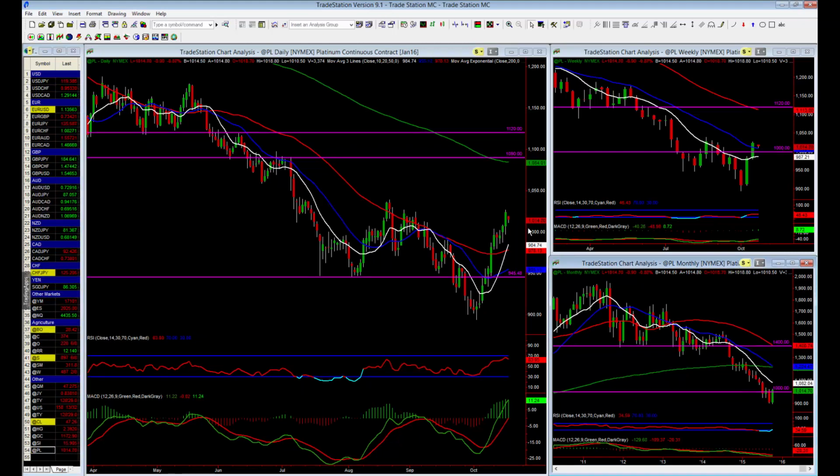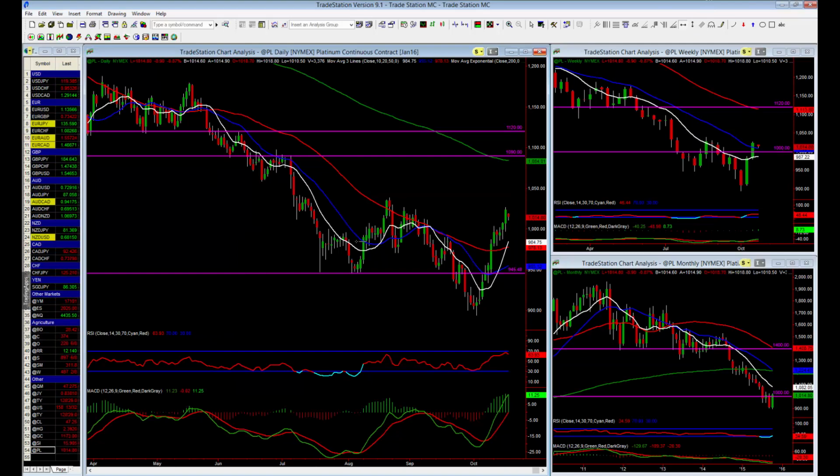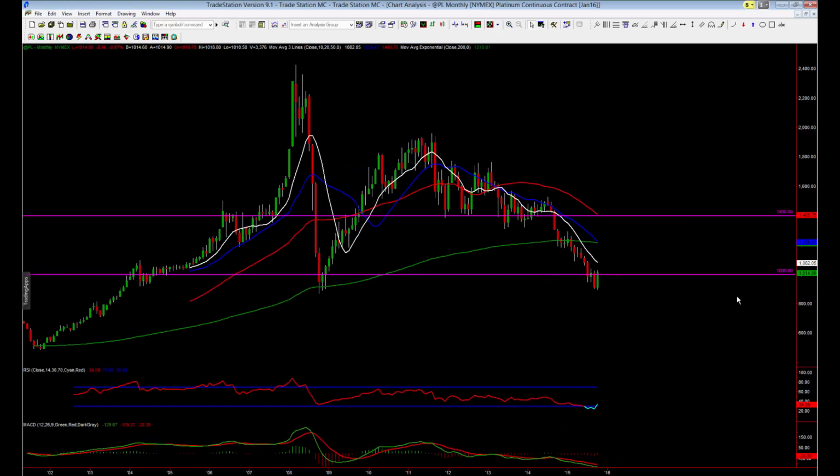Now since then, if I mark in where that 1000 level is on the daily, it's about here, we can see that the market's now pushed right through that 1000 level. So let's take a look at the analysis here and see what else we can see. If we look at the monthly chart, we were looking for a bit of a pullback towards this level.